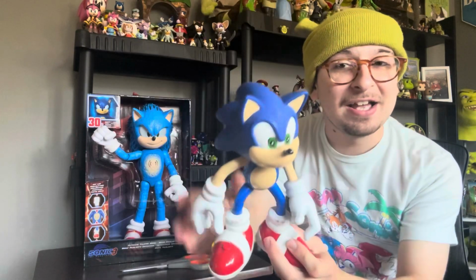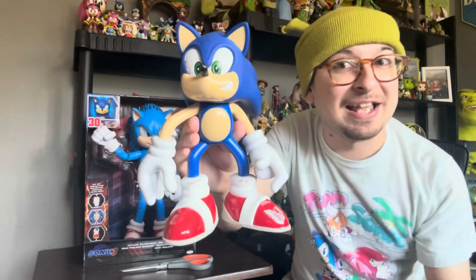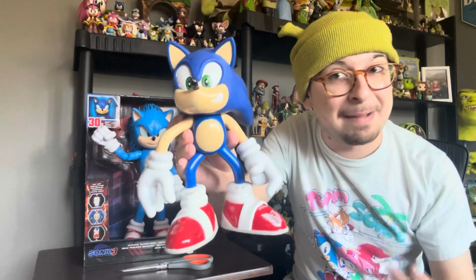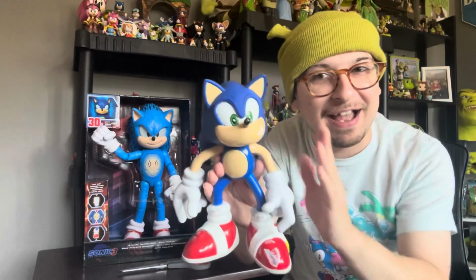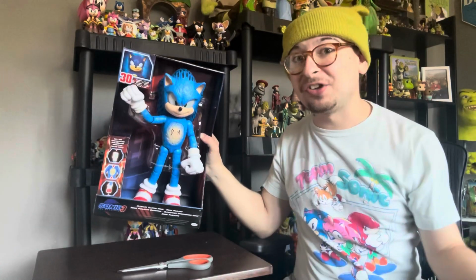And with the toys, they always had to have a bit of creative license. They couldn't just adapt the game models to plastic because the joints would be too thin. So they always gave them kind of thicker features, and they looked very chunky. And that's not a bad thing. Like I said, I like chunky 90s figures. They're very charming.